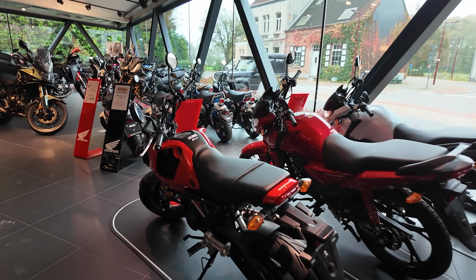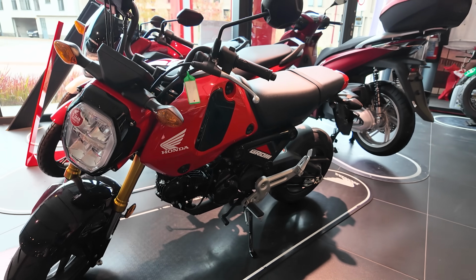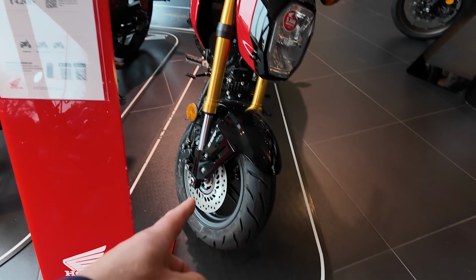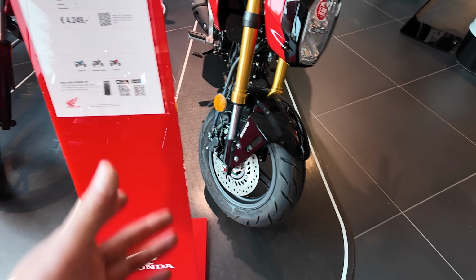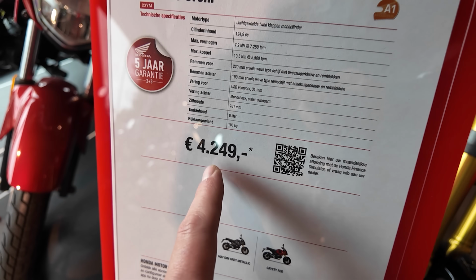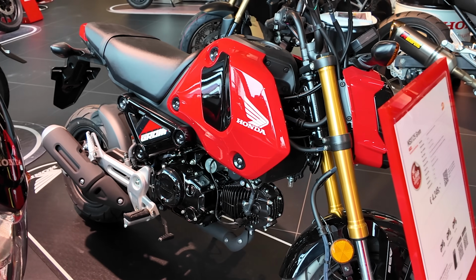Now we got the Groms. Of course, everybody loves Groms. Who doesn't like Groms? Look at that thing. I've been thinking about getting a Grom myself because I still have like 16-inch knobby tires for it. And yeah, a Grom in Belgium, if you want to know, costs 4,249 euros. But look at that thing. That thing is so cute.